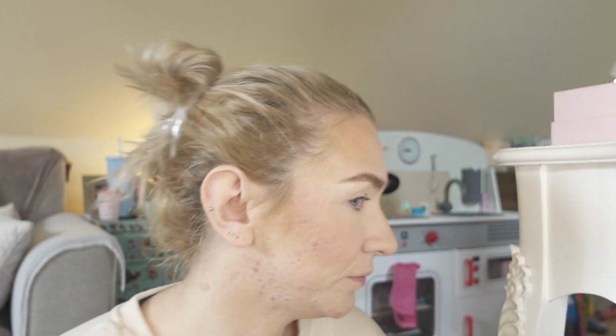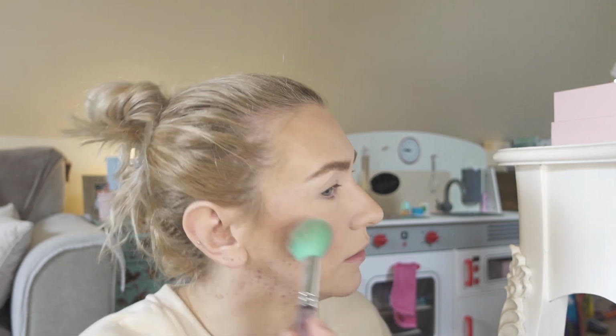I feel like I'm really pale. Like in real life I don't look that pale, but on the camera I do. Maybe we should put a bit more bronzer on, and then a bit of a powder blush. Layers. I think I'm going to use this blush just because I've been using it quite a bit lately. You don't need very much.